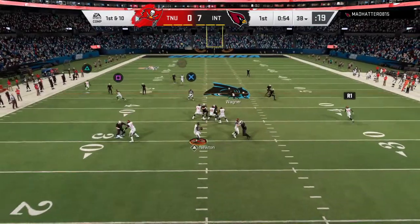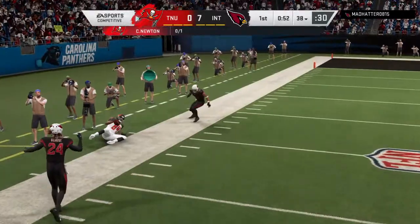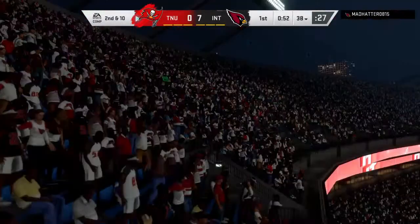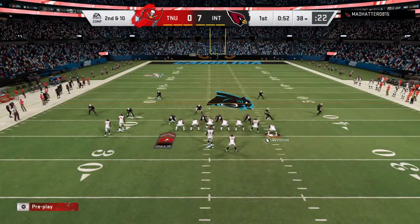From the gun, here's Newton. He's going to fire one deep left sideline. And that is incomplete. Showed off the arm strength there, but to no avail. Second down. They work again from the 38 on 2nd and 10.